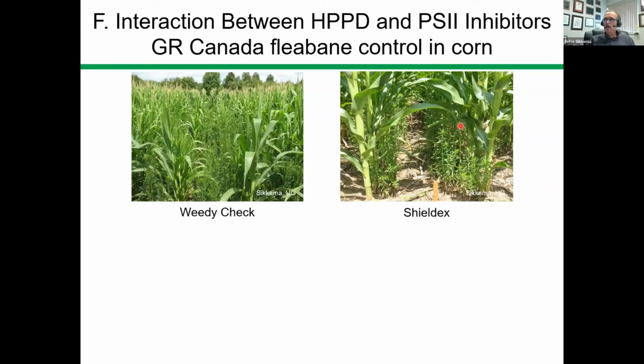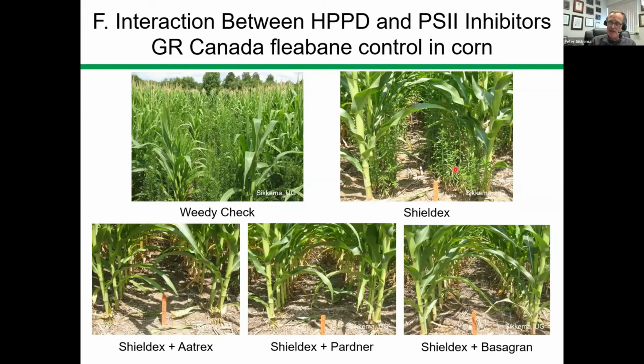So just to show you what it looked like in the field, this is a farmer's field in Ontario. It's not on campus. This is the density of glyphosate-resistant Canada fleabane that this farmer deals with. This is the weedy check. This is the control with Shield-X by itself, not acceptable. And then you add a herbicide like atrazine, Partner, or Basagran. You go from unacceptable weed control to near perfect weed control, and none of these herbicides, atrazine, Partner, or Basagran, by themselves would give acceptable control.